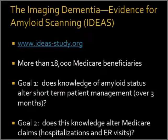And it's really looking at two things. First is how this might alter the short-term management of the patients, as well as whether long-term this will alter their Medicare claims. So the idea is that perhaps if you knew someone had Alzheimer's disease and they were having cognitive changes, you wouldn't necessarily send them directly to the ER. You might know that this was a treatment, they needed management of their Alzheimer's in some way.